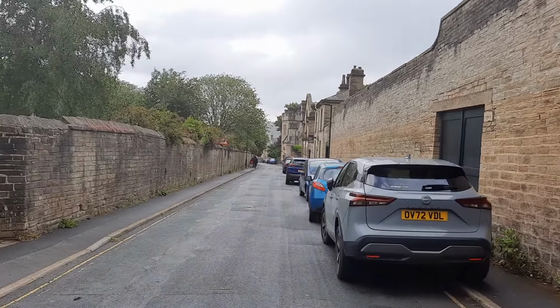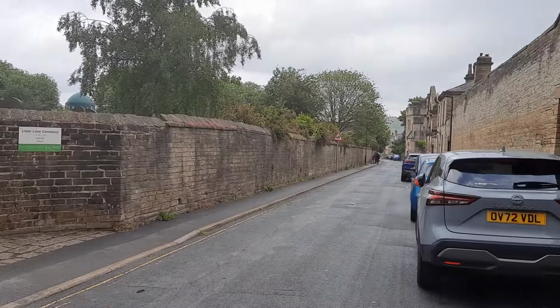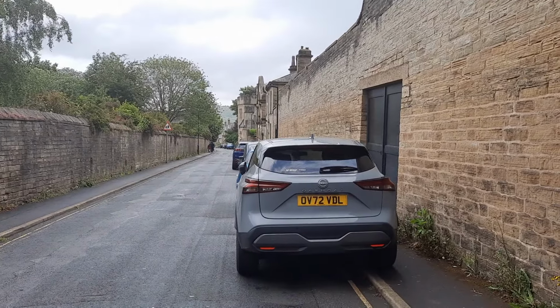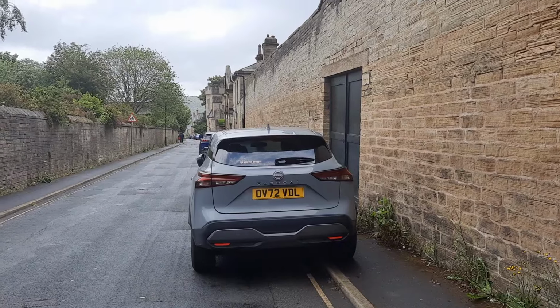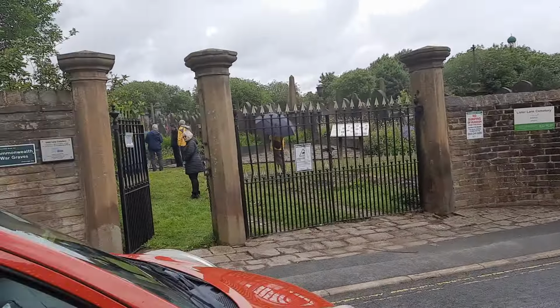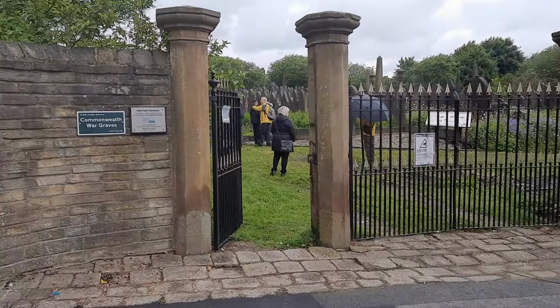We're at this side of the cemetery. Previously I have shown you it from Gibbet Street, but as you can see it is opposite the Crossley residence. In my time it used to be known as Bellevue, and now it is known as Crossley House.